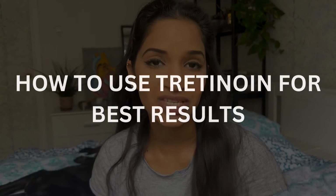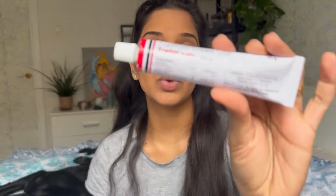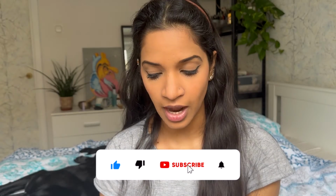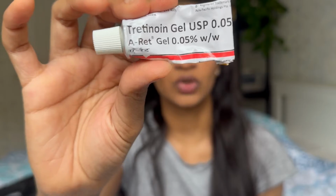Hello everyone, today I'm going to be talking about how to use tretinoin formulation to get the best results on the face. So here I have two formulations. One is tretinoin cream with the concentration 0.05%, and here I have tretinoin gel based formula with 0.05% concentration. The difference between these two is that it is in a cream-based formula, which can be really soothing as well as moisturizing when applied.